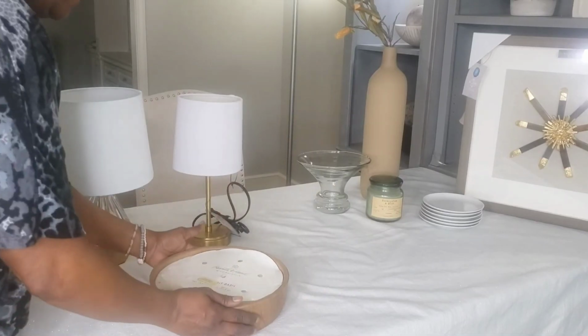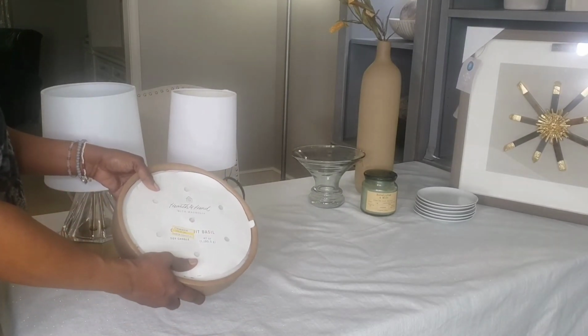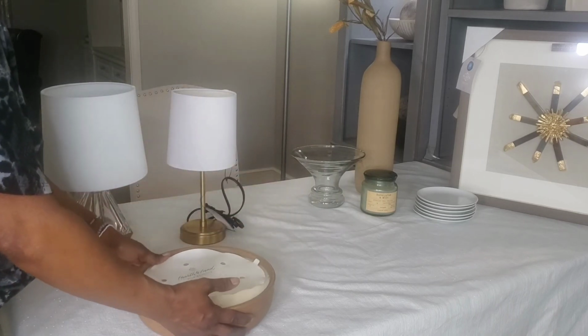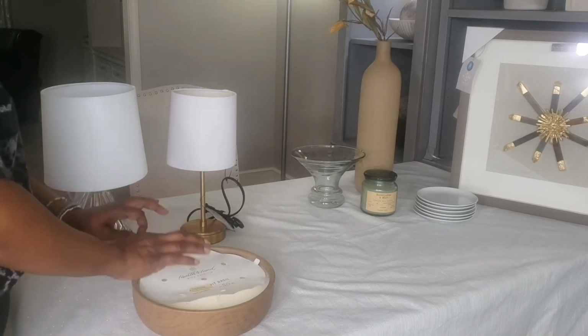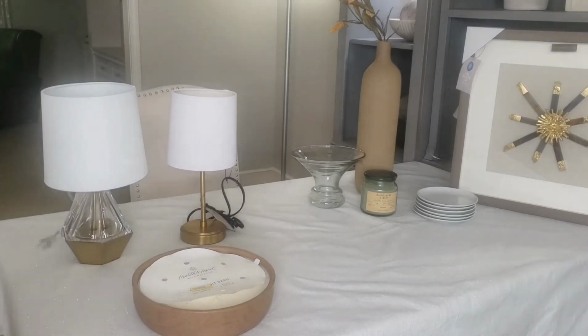And I picked up this candle, the one that I was looking at on my first trip to Target. They didn't have it marked at their store, but when I went to a different Target, I did find it on sale, and it was $24.99, and the fragrance is grapefruit basil. And yeah, that smells really good.